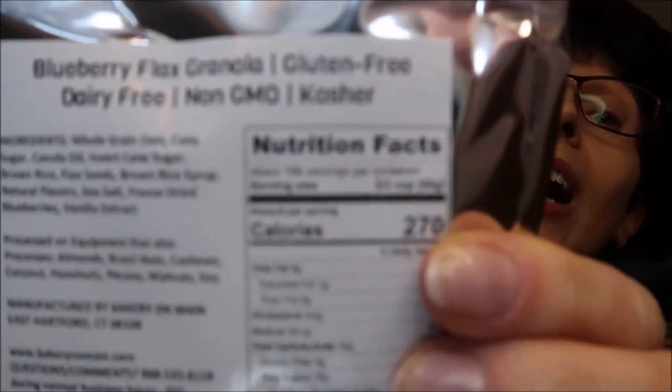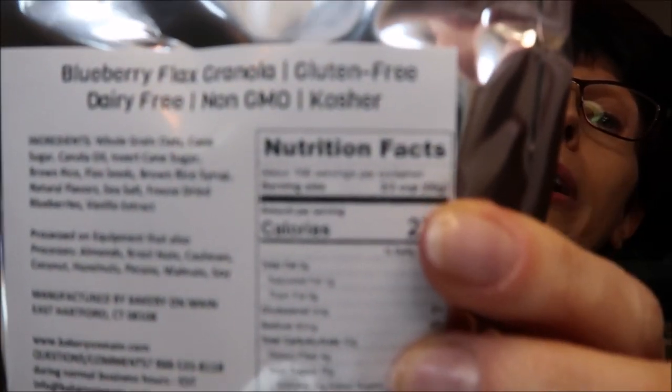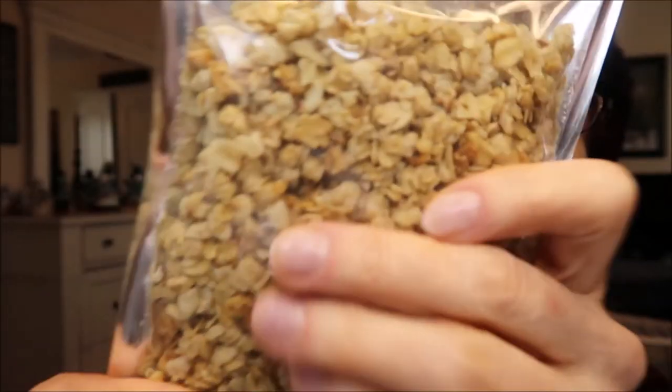And this is actually the whole label. If I can get it to come in for you guys. There it is. But I think it's supposed to say 1.66 and not 166. But it's really hard to read it on there. But this is what it looks like.